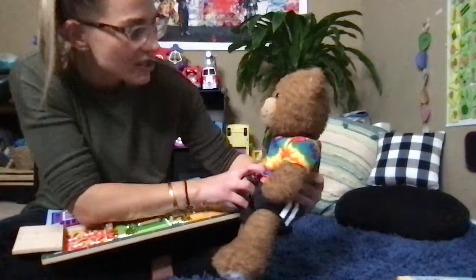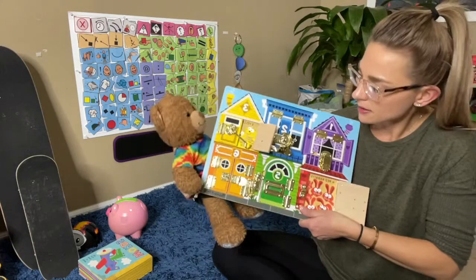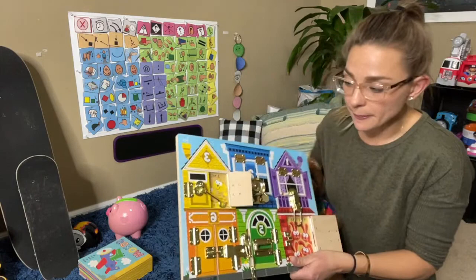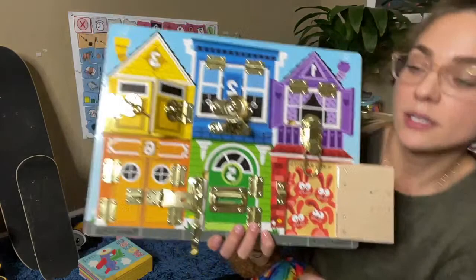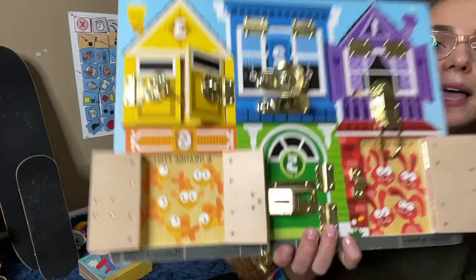All right, let's open the other doors. Hey, Teddy, which one do you think? Oh, the orange door. All right, let's open this one. Let's open the orange doors. Let's see. Here's the latch. I have to open it. Pull, pull, and hey, look.